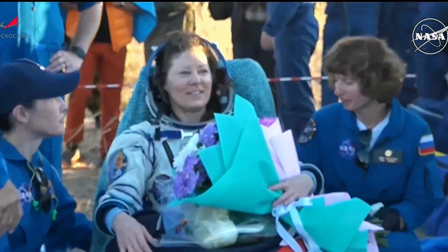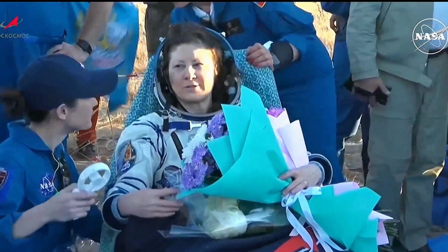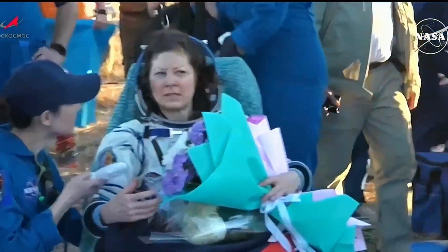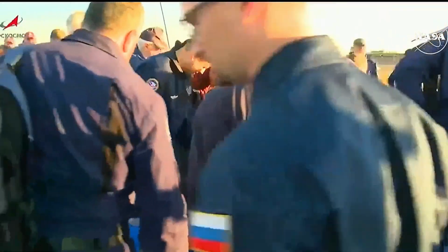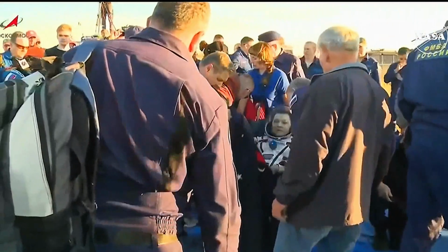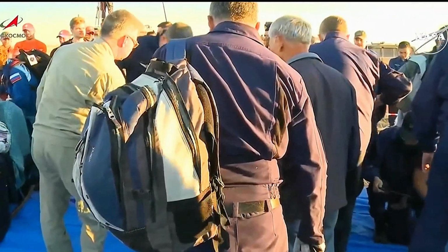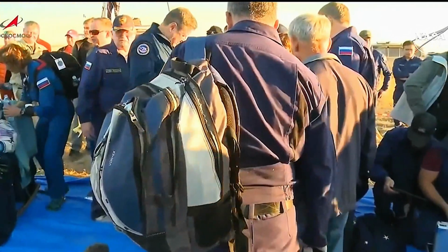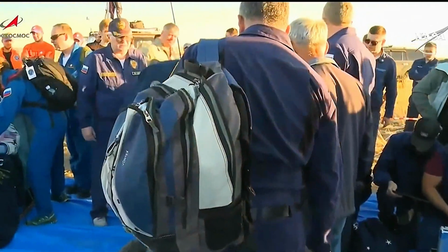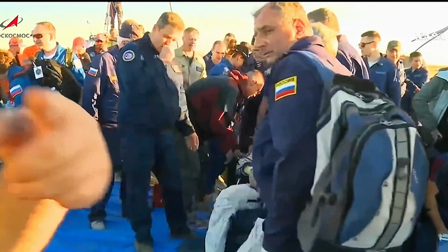And Rob, if you're still with me, I can't tell if the call's dropped or not. They're about to take the crew into the medical tent. It looks like they are about to lift up Oleg Kononenko first and take him over there. And then Tracy Dyson and Nikolai Chub should be shortly after that. Now we've got Jana. I know from experience that the satellite communications out there can be spotty sometimes and have to be reconnected from time to time.